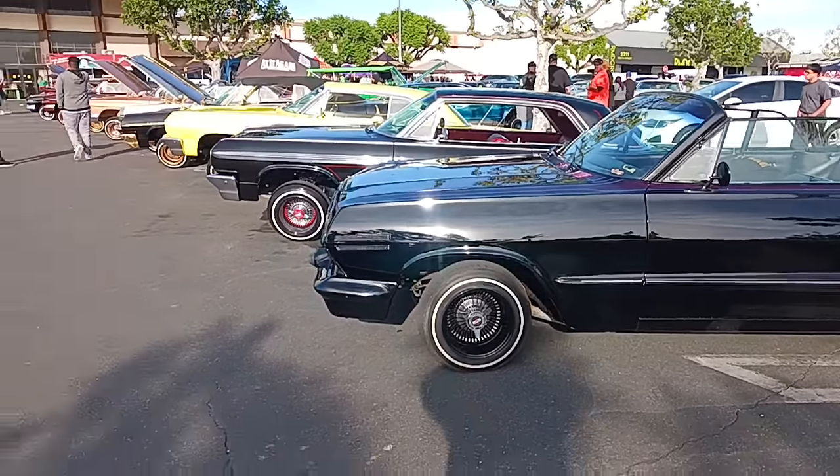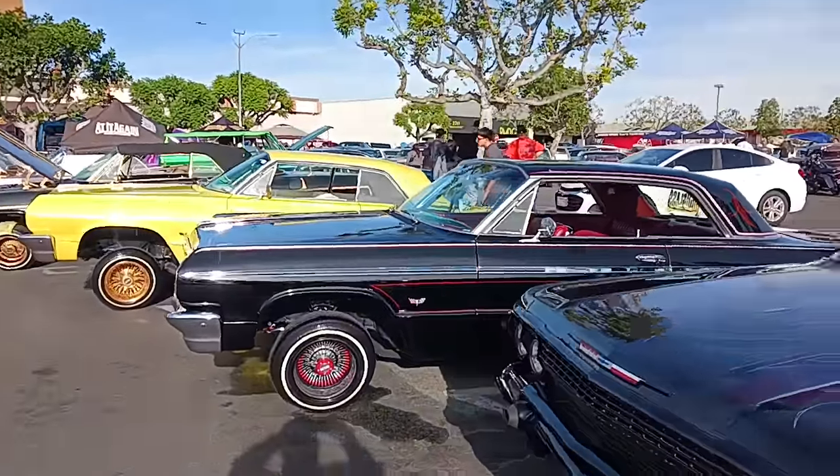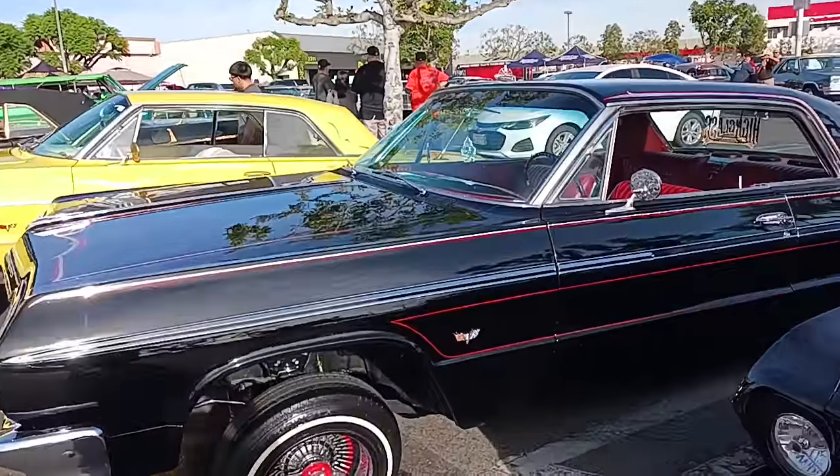What's up, people? Today we have a beautiful Sunday. I want to show you these beautiful cars we have here today, starting with this black and red.